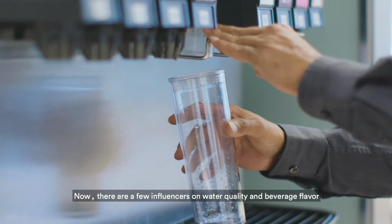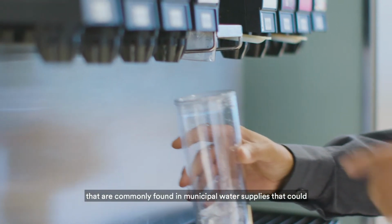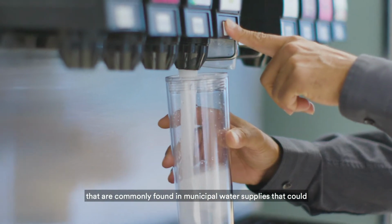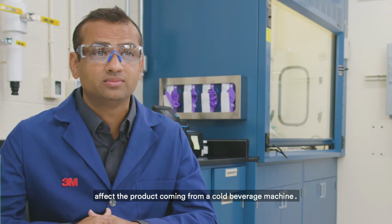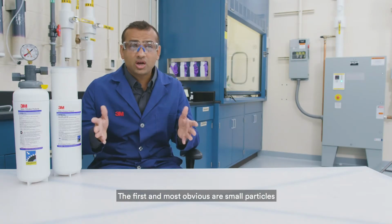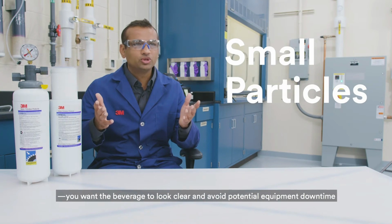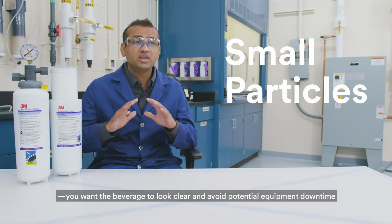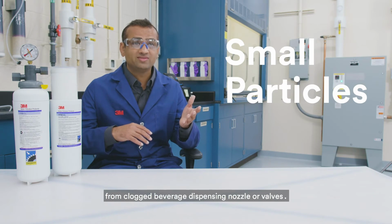Now, there are a few influencers on water quality and beverage flavor that are commonly found in municipal water supplies that could affect the product coming from a cold beverage machine. The first and most obvious are small particles. You want the beverage to look clear and avoid potential equipment downtime from clogged beverage dispensing nozzles or valves.